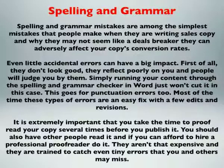Simply running your content through the spelling and grammar checker in Word just won't cut it in this case. This goes for punctuation errors too. Most of the time, these types of errors are an easy fix with a few edits and revisions. It's extremely important that you take the time to proofread your copy several times before you publish it. You should also have other people read it, and if you can afford to hire a professional proofreader, do it. They aren't that expensive, and they are trained to catch even tiny errors that you and others may miss.